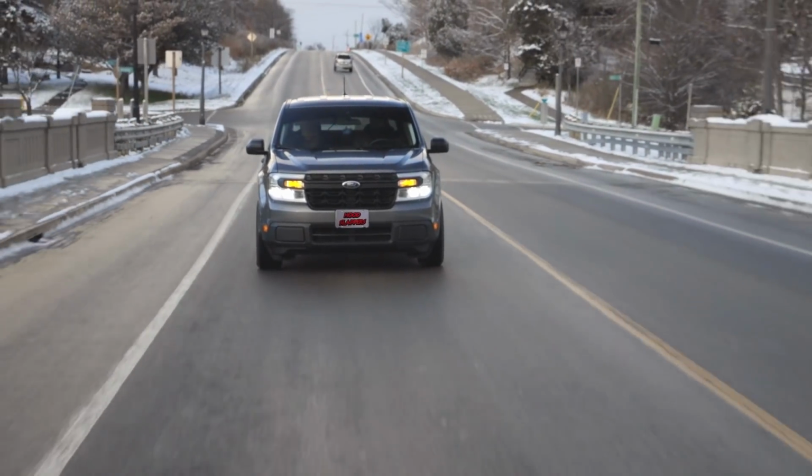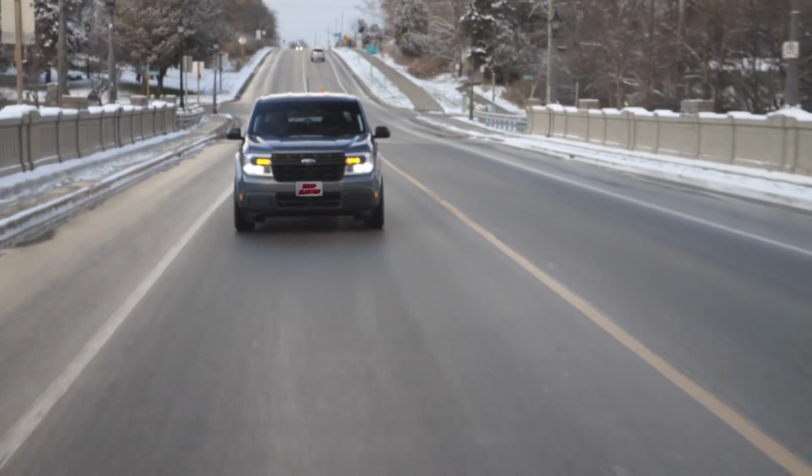Let's get right at it. The small truck market, I guess. How does this compare to the Santa Cruz? Well, it's different. It's a lot different. So this has better fuel economy. Yeah. Okay, and it's a lot cheaper, and I mean a lot cheaper.